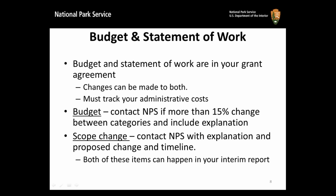We realize that both are best guess at the start of the agreement, so we do expect changes throughout the process. We also do expect that you track your administrative costs, so that will be seen as a separate budget item. You should contact the Park Service if you're having a more than 15% change between the categories and tell us why that's happening. And if you have a change in scope, so maybe you get into your project and the architect recommends we need to shift things around. Those are all possible things. We need to know what the change is and what the timeline is expected for that. Both of these are great items to present in your interim report and tell your grant manager that you need a change at that time.